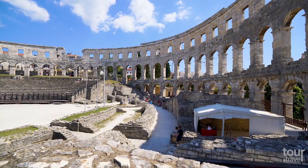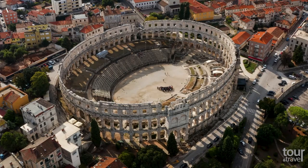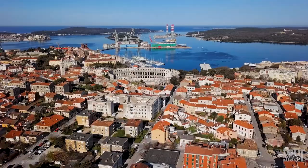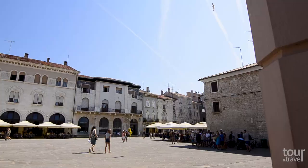Famous gladiatorial fights to the death took place on this site. Nowadays, the arena is used for concerts by favorite artists and has a capacity of approximately 5,000 spectators. In the old town, you will find many relics of the Roman legacy, but don't miss a visit to the more than 2,000-year-old Forum Square.